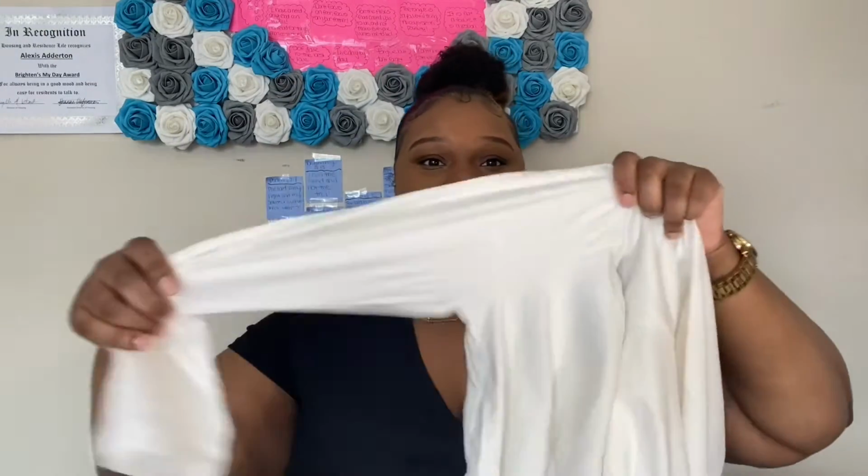Like I said, with this haul I was going for more neutral colors, lightweight colors, and things of that nature. And then I got this little crop top, which is going to be off the shoulder. It's, again, long sleeve. I love long sleeve clothes. Like, if you can't tell, I love long sleeve clothes. And then we got, let's see, right here.